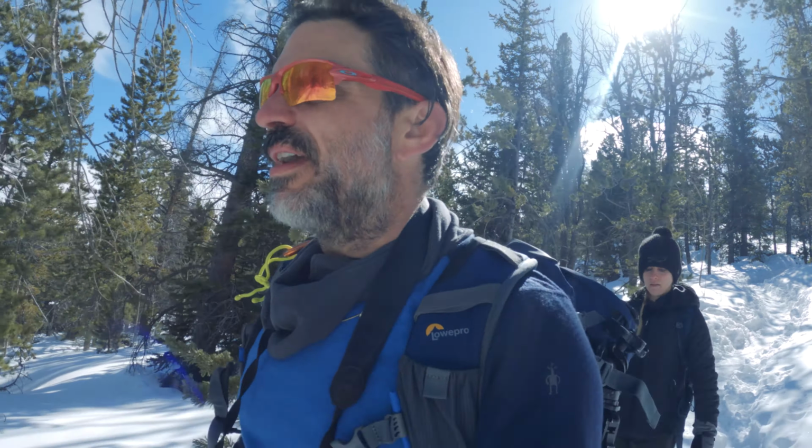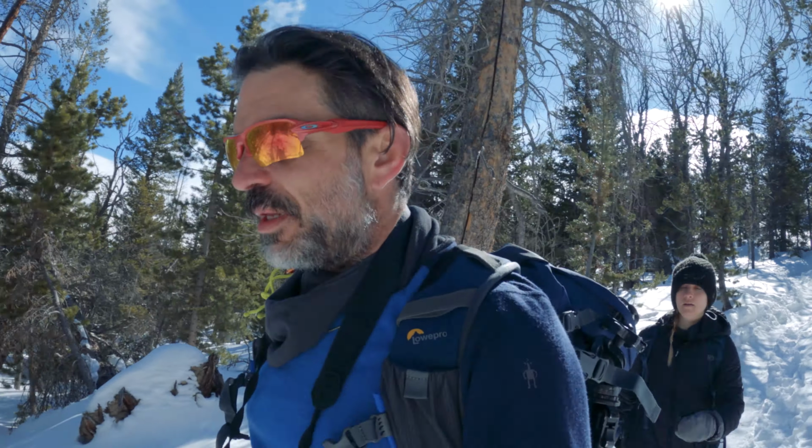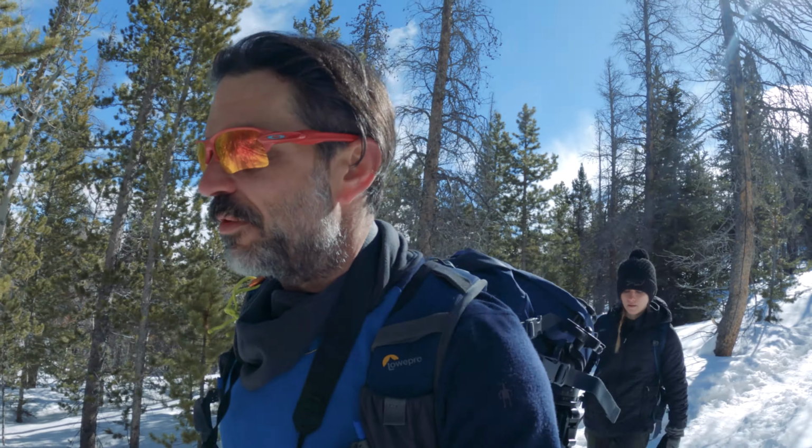It's 10:42 a.m. right now. We're starting to see some people on the trail. We only shared the summit with a couple other people.